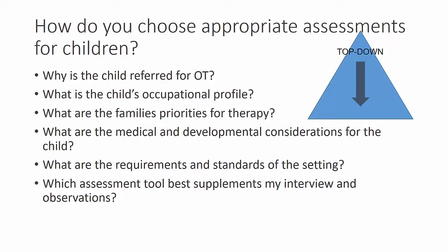So from that occupational profile and analysis of occupational performance, what medical, developmental areas do you need more information on? Thinking also about what are the requirements, what's involved in doing a standardized test, and how does the assessment tool that you pick complement the other things that you've done. I think I've said the word triangulation a couple times today now, but that is important, right? If records are telling you one thing, an interview is telling you another, well, can you then pick assessments that will help you sort it out? So being thoughtful about the assessments and how that's going to fit with the other data that you're gathering.